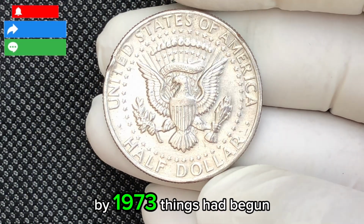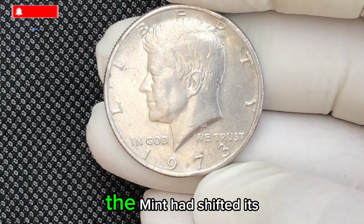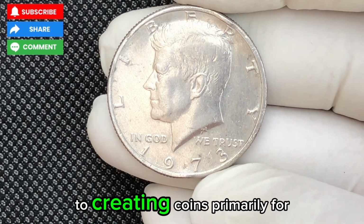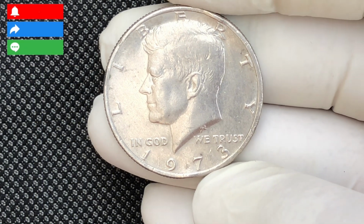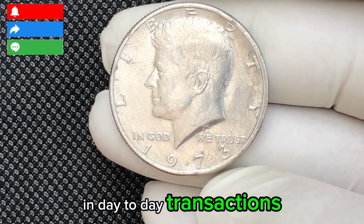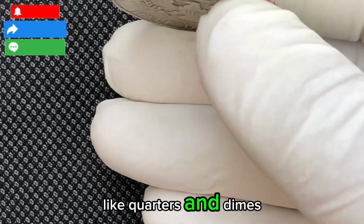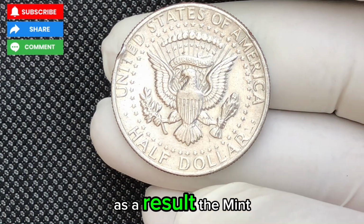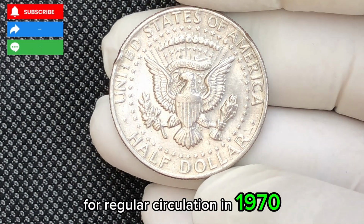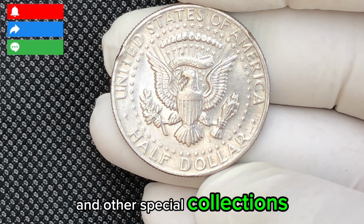However, by 1973, things had begun to change for the Kennedy half-dollar. The mint had shifted its focus from producing coins for regular circulation to creating coins primarily for collectors. This was due to a decline in demand for half-dollars in day-to-day transactions. Most people preferred using smaller denominations like quarters and dimes. As a result, the mint stopped producing Kennedy half-dollars for regular circulation in 1970 and shifted to minting them exclusively for proof sets and other special collections.